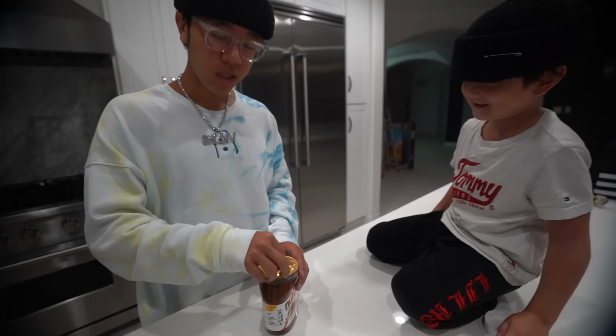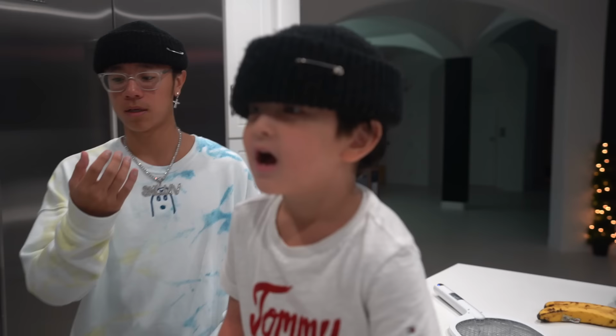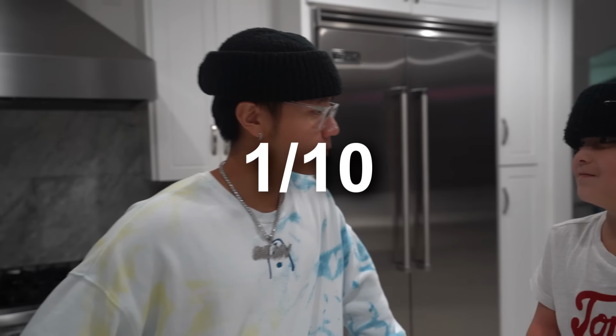Life hack, the foil is not that hard to open. So this life hack is a... I give it a one. I give it a 10 out of 10 of being a failure. That means it's a zero.